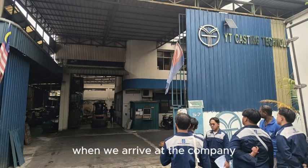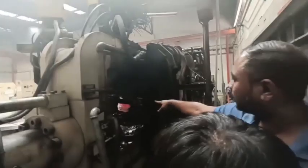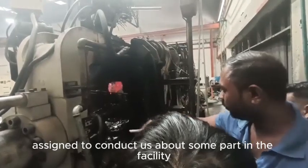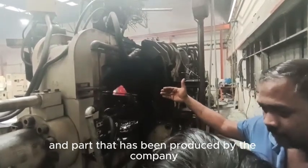When we arrived at the company, we were welcomed by one of the workers named Mr. Teva. Mr. Teva was assigned to guide us through some parts of the facility, every machine that is available for casting, and the parts that have been produced by the company.